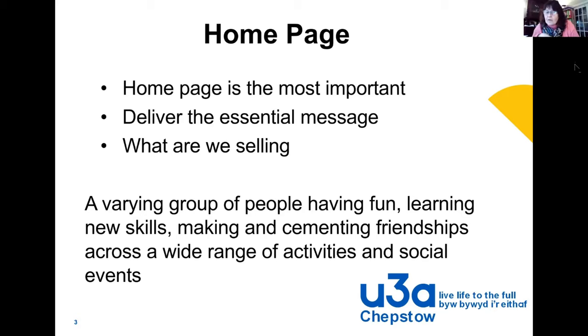So what we thought about this, and this isn't what we put on our website, but if you like, this is our mission statement. This is how we think about ourselves. So we come back to this all the time when we're thinking about the website. What do we want to deliver? Now, Derek's going to talk you through the next most important page.